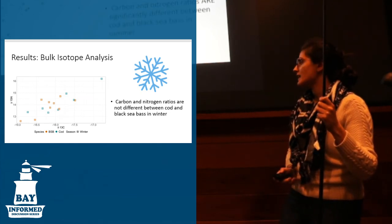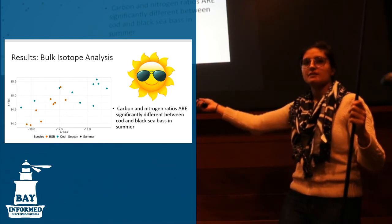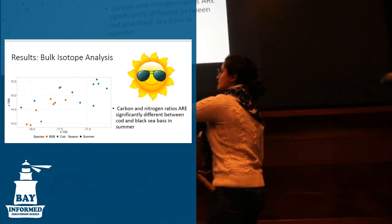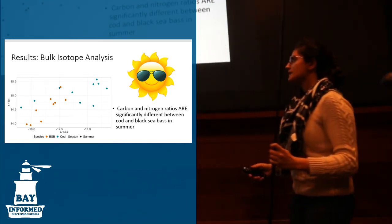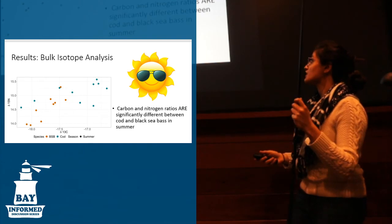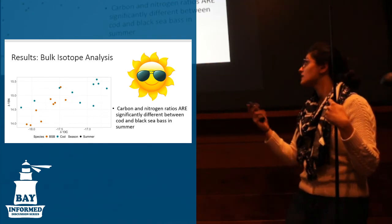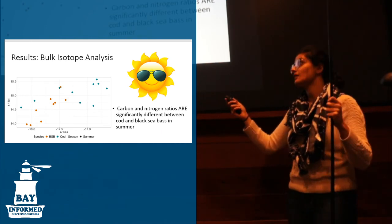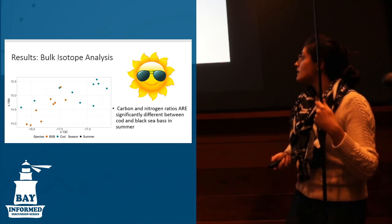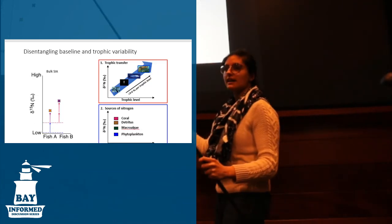Here we have the same sort of plot, but now for summer. The colors are the same, and so are the axes. The axis here is, once again, delta 13C and delta 15N. And we're seeing here that there is some separation between the cod and black sea bass in summer. But it's really hard to interpret what any of this means, and I'll show you why in a second.